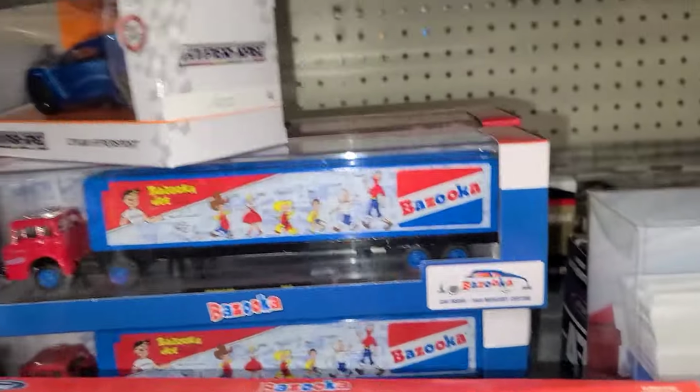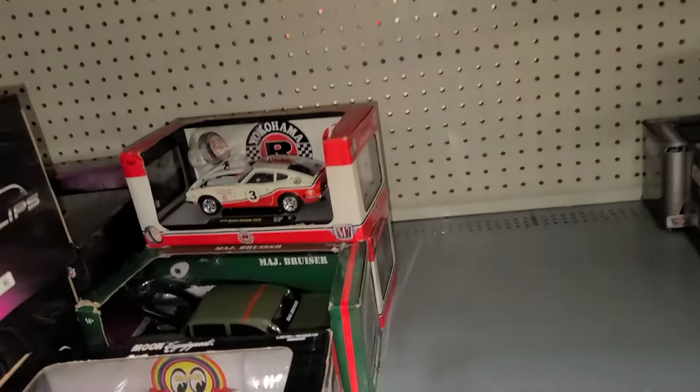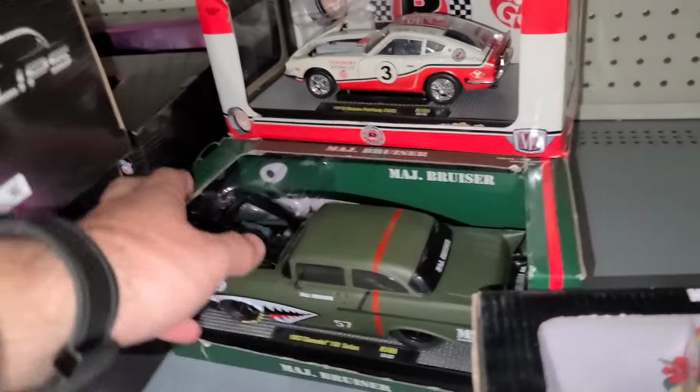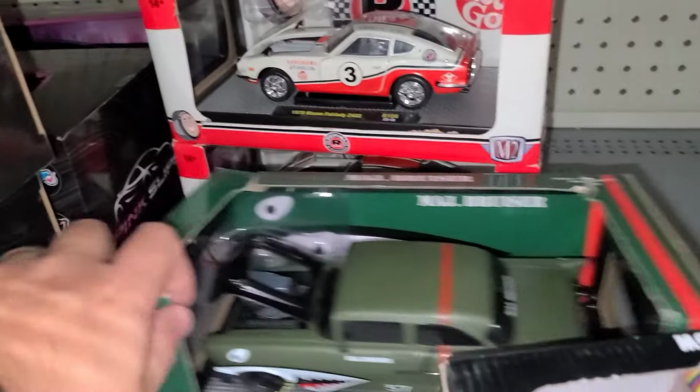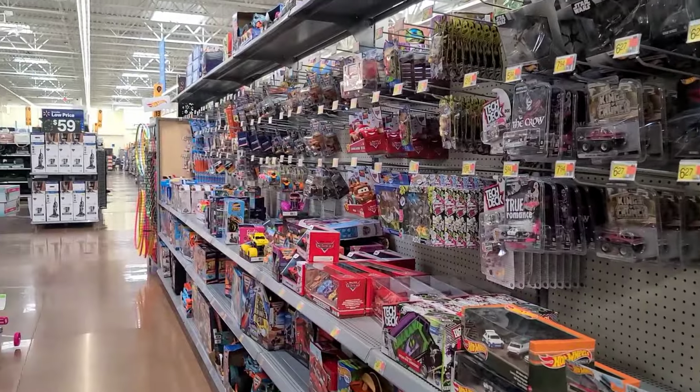Do we have any new haulers? Because I remember these were stacked up insanely tall. Looks like some of them are gone, but not enough. Let's get down here. There's the Fairlady Z's. Nothing there new, unfortunately. So let's pop down to the regular Hot Wheels.